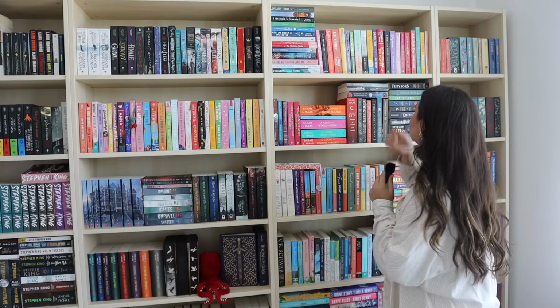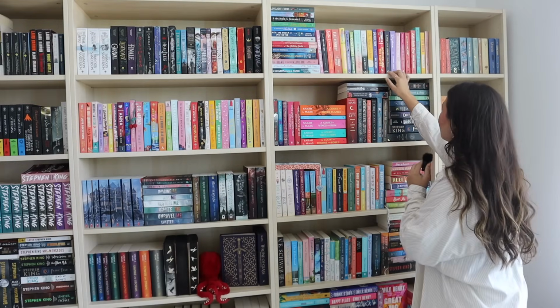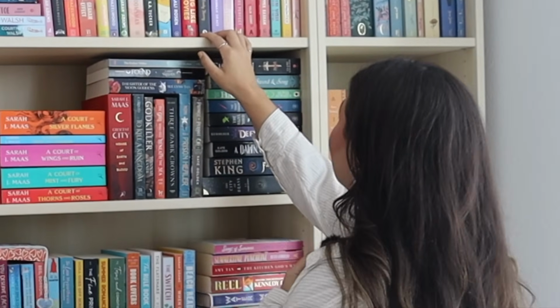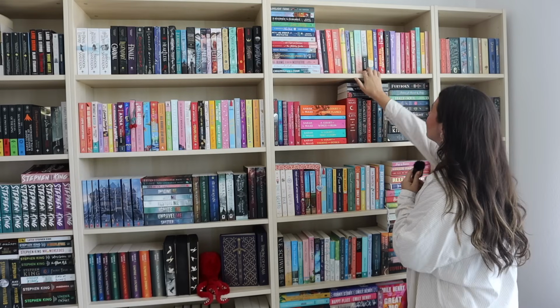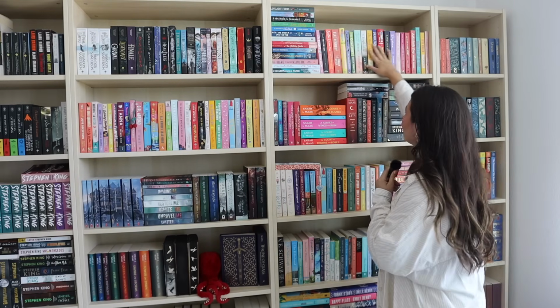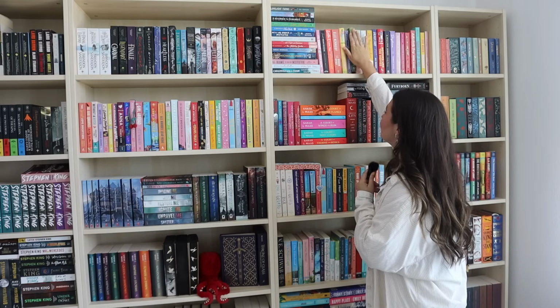So some of the ones that I really liked on this top shelf. Wait, I don't think I have any that I was obsessed with. I really liked the Cheat Sheet by Sarah Adams. That one was really cute.